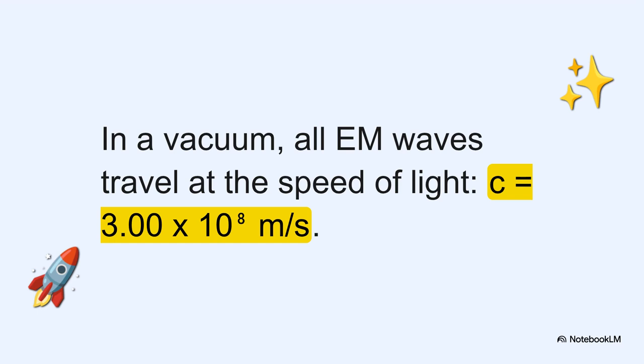Now here's the magic ingredient, the secret sauce. Even though their wavelengths and frequencies are all over the place, in a vacuum, every single one of these waves travels at the exact same speed. And that speed is the speed of light. We're talking 300 million meters every second. It's just staggering. This constant, which we call C, is the one thing that unites the entire spectrum.